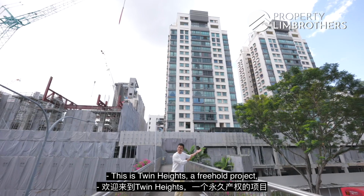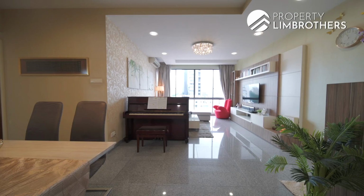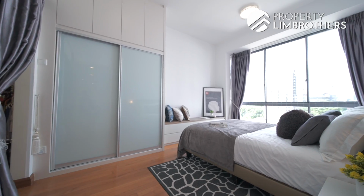This is Twin Heights, the Freehold project right with Shaw Plaza, a mixed D development. 3 bedrooms right here, gigantic hall size, super huge enclosed kitchen.